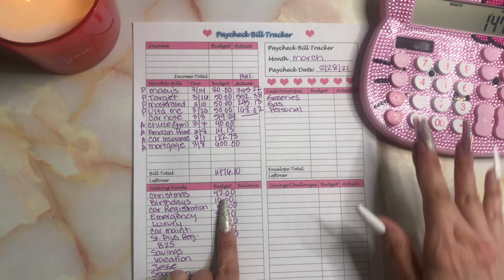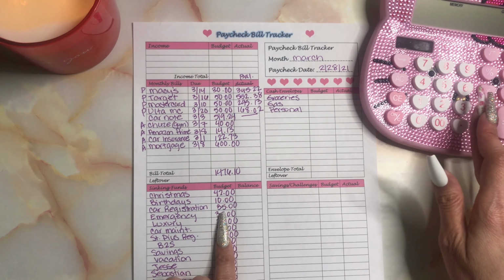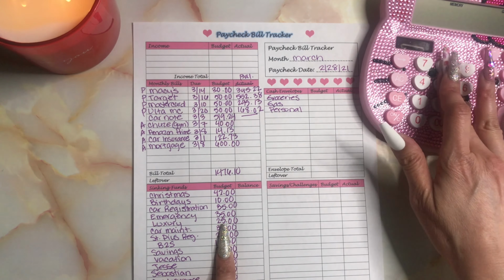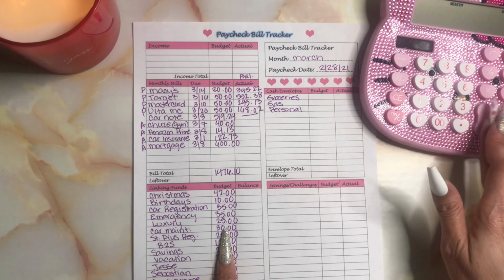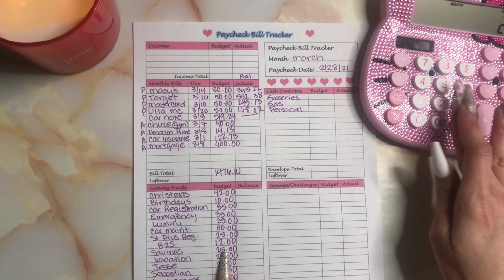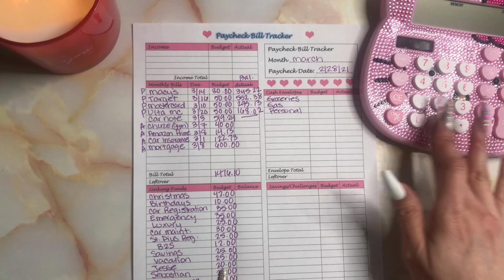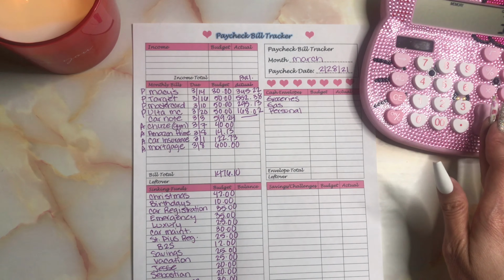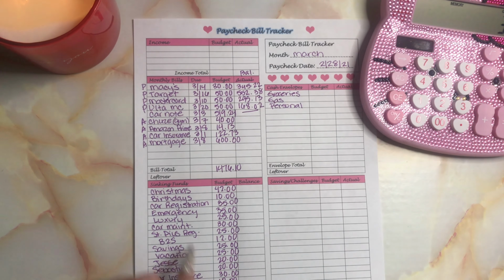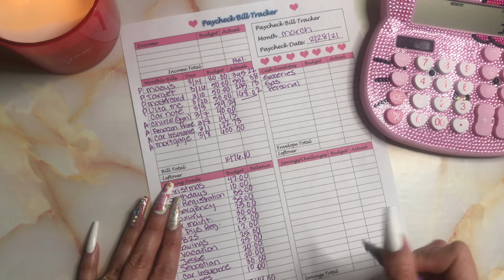Okay, so let's add these guys up here. So 42 plus 10 plus 35 plus 35 again, plus 25 plus 30 plus 25 plus 12 plus 25, 25 again, plus 20 plus 20 plus 30 plus 10 equals 344. So this is how much I have budgeted for my sinking funds.